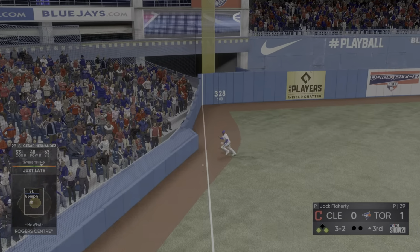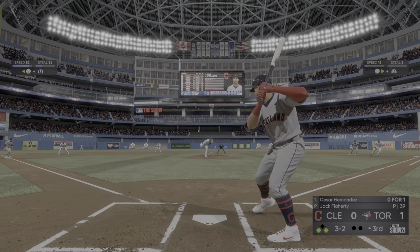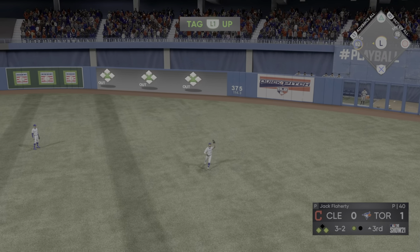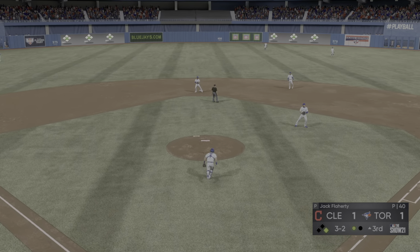On the run is Hernandez. Now the 3-2 pitch. Long run for the right fielder. Makes the catch, but the runner from third breaks for home. In to score from third, the tying run.